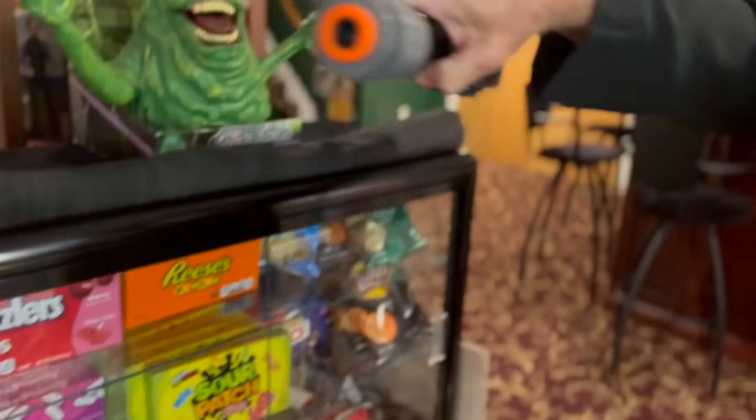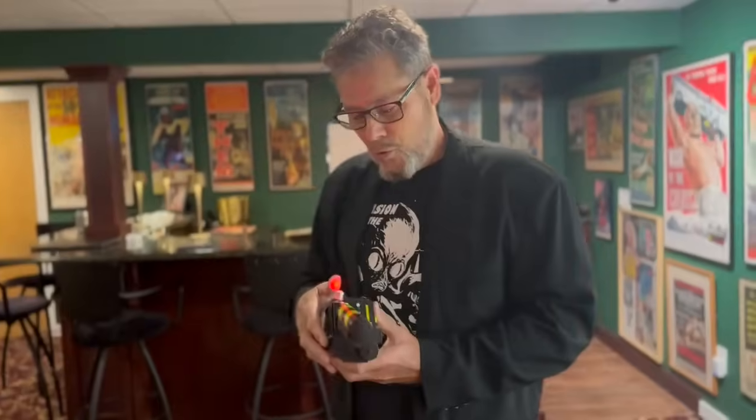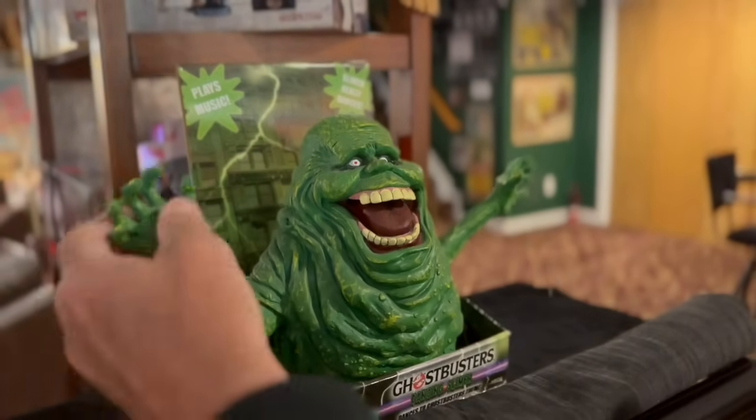Now, just check this out, Chase, before we move away from this area. This is a stun gun from the new... And of course, we have the Slimer from Ghostbusters. He ran out of batteries, but he is really cool. He bounces around. He slimed me. Very, very cool.